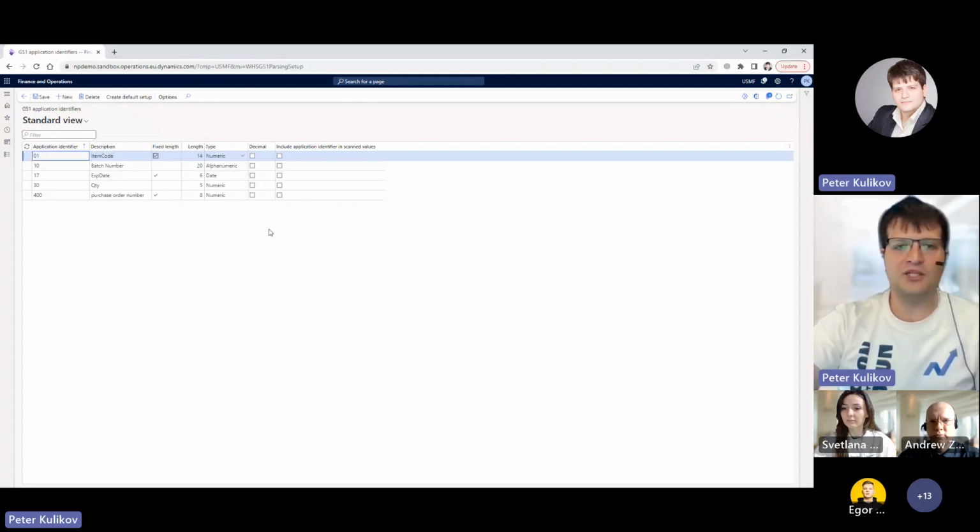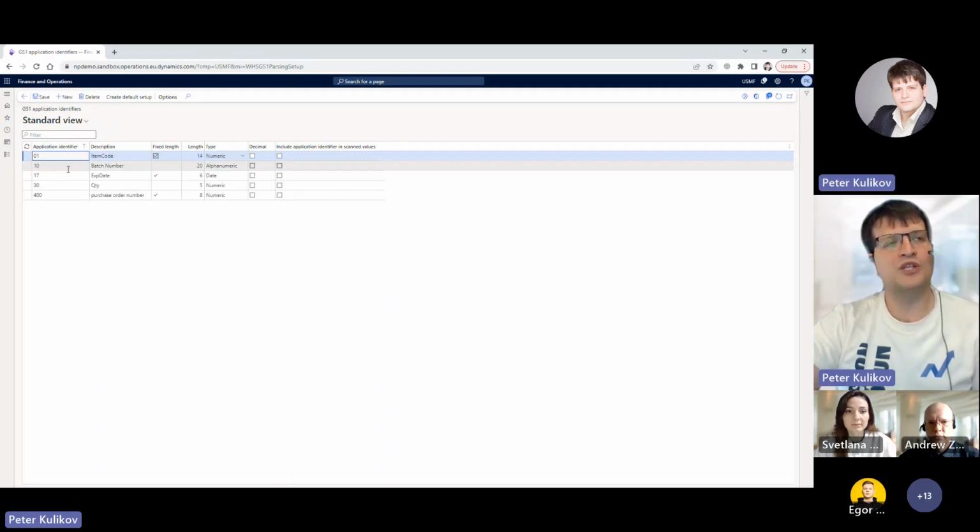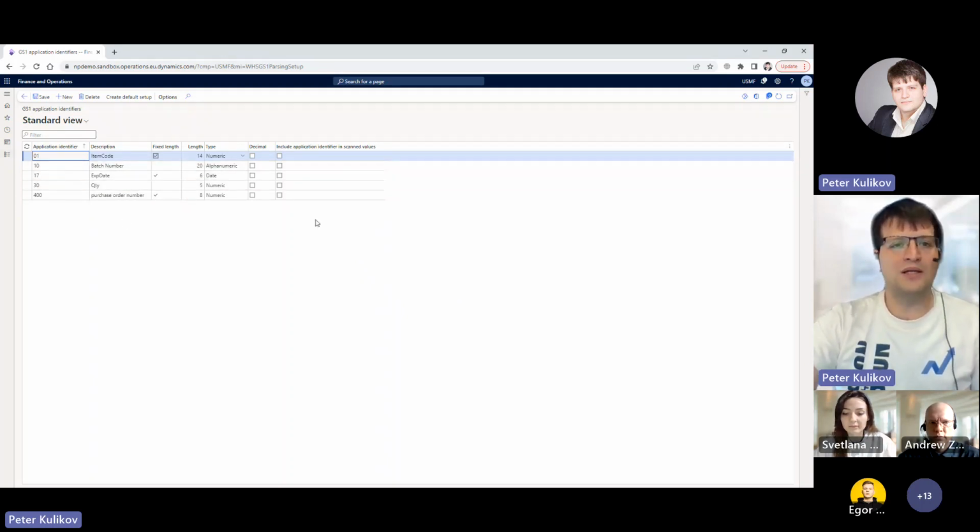The first one, application identifier, is a numeric unique code that corresponds to each component in the barcode. And please pay attention that it's not assigned as you want. You cannot just type any number you like. A list of possible identifiers and their values and their formats is also given in the GS1 standard. The next field is description, which is just a short text comment.